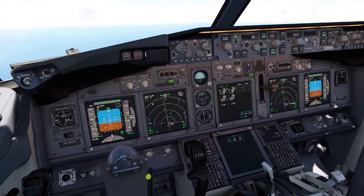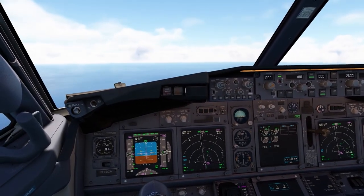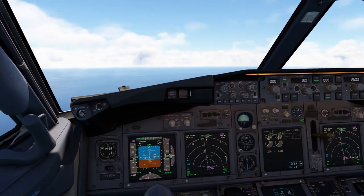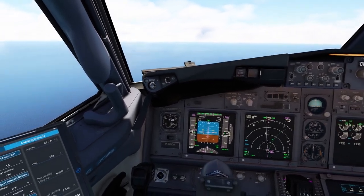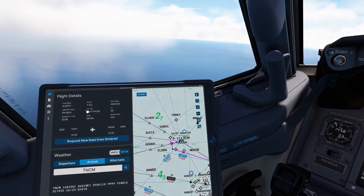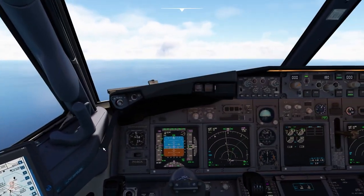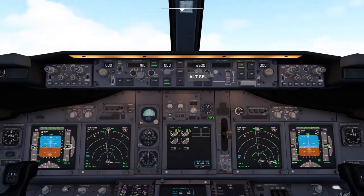Brakes can go in. What was the next waypoint? Oh yeah. 1700 feet.